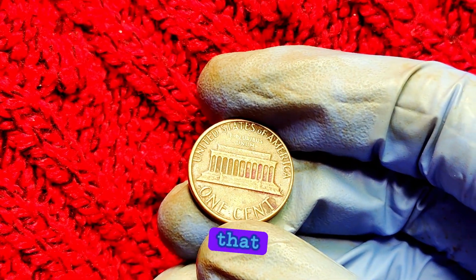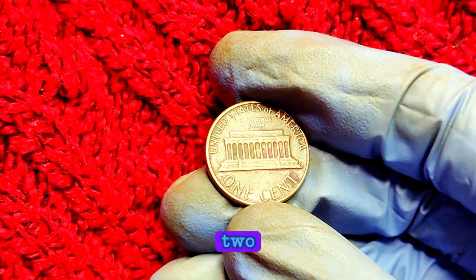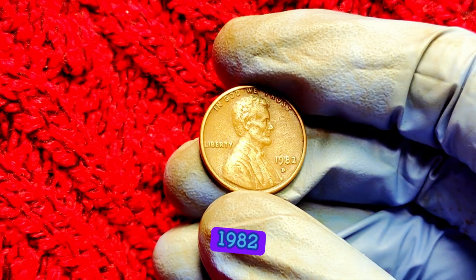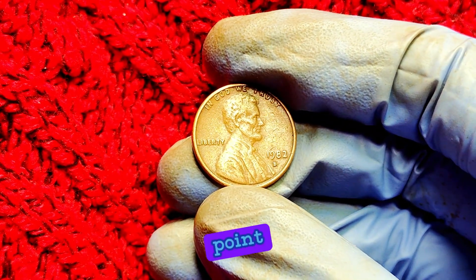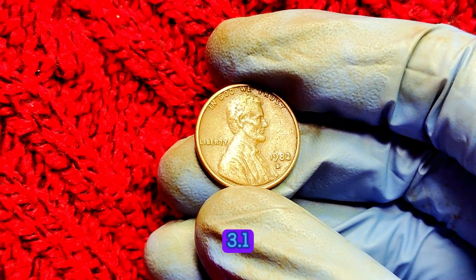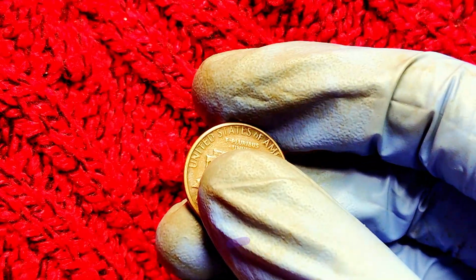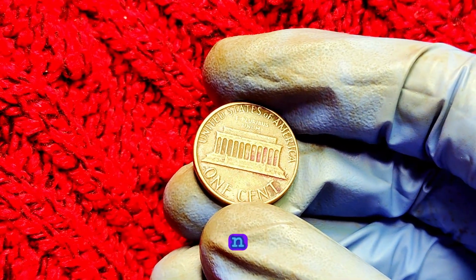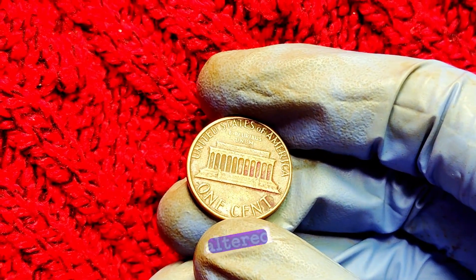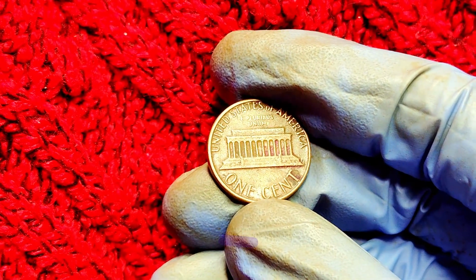Imagine the moment that you're at your kitchen table. A scale costs less than dinner for 2. You drop a 1982 D-cent onto it. 2.5 grams? Probably zinc. But what if it reads 3.1? Your heart skips. You check again. Same result. Now the questions come rushing. Is it plated? Is it altered? Or is it something else, something the mint never meant to release?